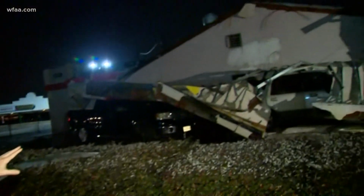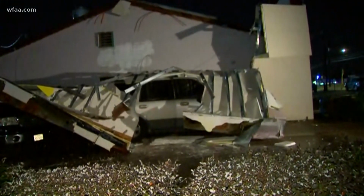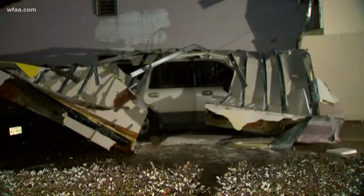Well, Chris, it's been pretty hectic right now. We just got out here about 30 to 45 minutes ago. All this damage, we can't tell if it's from a tornado, a lower level tornado, straight line winds, possibly a microburst, but this is the damage that we're seeing. This is probably the most visual piece of damage that we've seen thus far, at a burger box off of Cooper Street in Arlington.